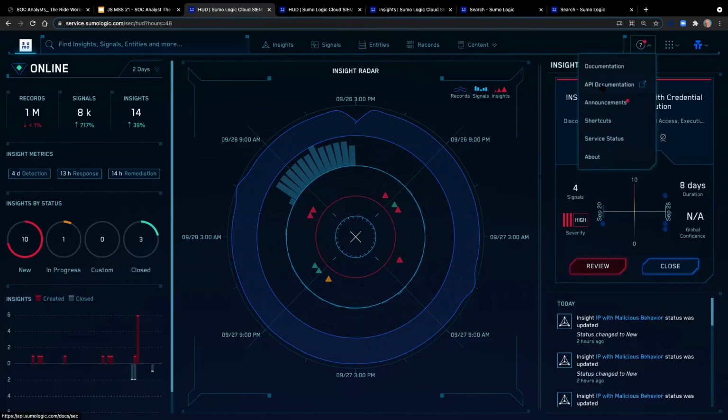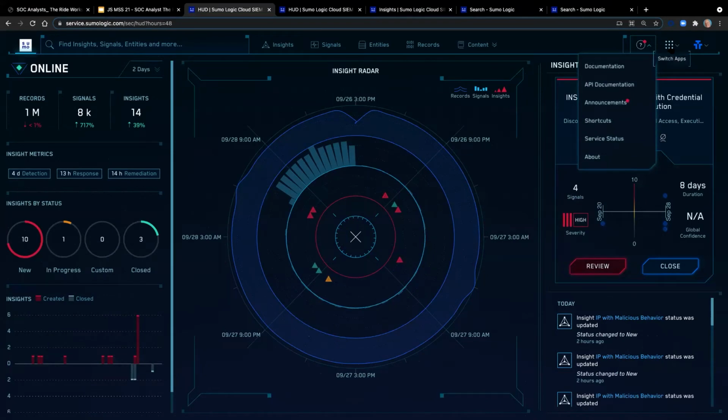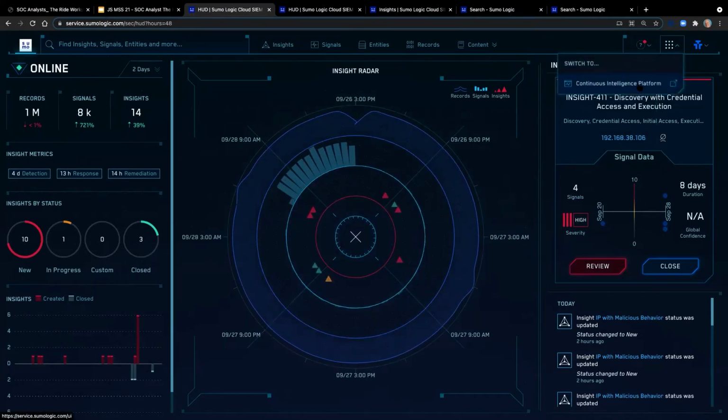If I want to look at the API documentation or the documentation itself, this is the help environment. If you want to pivot back over to SIEM, you go to the switch apps and you can go back there as well. All right, so that's across the top.